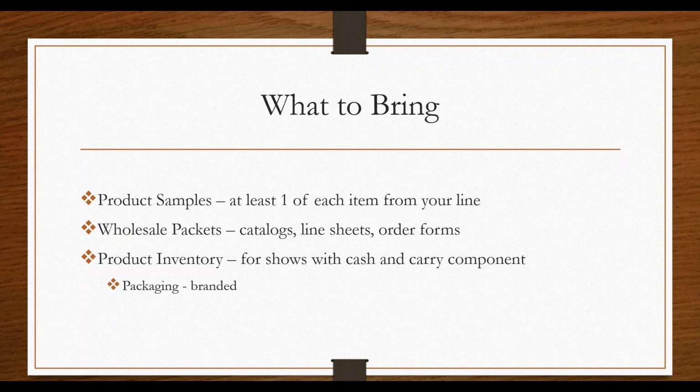Wholesale packets, which we talked about in great detail in the webinar that we did previously. If you're interested in that, just email me and let me know. But you would want to have some product catalogs. You would want to have line sheets prepared ahead of time and copies printed to be able to provide to people at the show. Order forms, any of the information that you're going to need to give someone as you're working out an order with them.